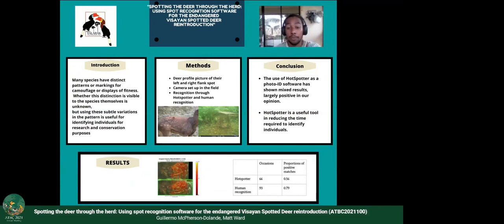77 was the average percent of confidence in the identification. However, there was a decline in the software recognizing and matching the individual as the quality of the image declined. The distance placement of the camera plays an important role in matching the individual. The use of HotSpotter as animal recognition software has shown mixed results, mostly positive. However, this software is a useful tool in reducing the time required to identify individuals.